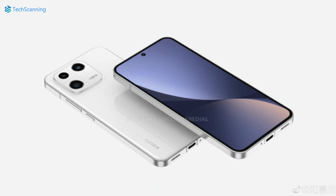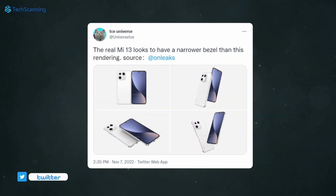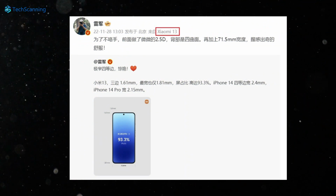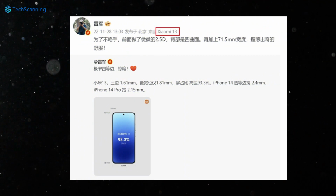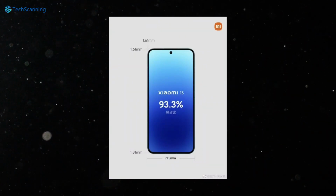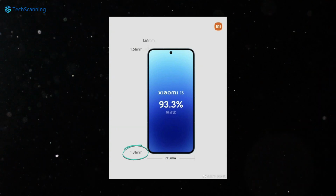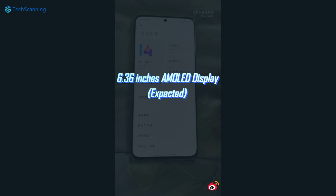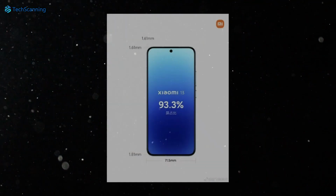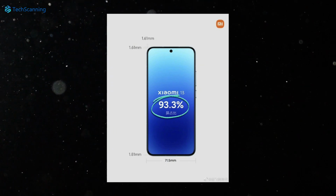Ever since the Xiaomi 13 first renders came out, there was much talk about its bezels. Though later the reliable tipster Ice Universe claimed that the bezels will be narrower than shown in the render. And now finally the Xiaomi CEO took to Weibo and shared the official poster, revealing that the vanilla model will have just a 1.61mm bezel on three sides, whereas only the chin bezel will be 1.81mm, which is still a very slim bezel compared to the competition. The phone will have the punch hole cutout for the front camera on the top center. The poster also revealed the Xiaomi 13 will have a total 93.3% screen to body ratio, which is incredible.